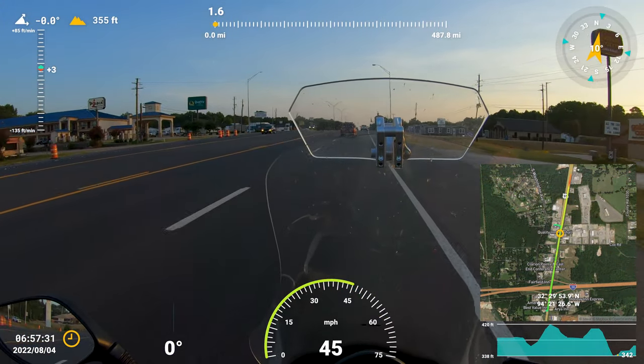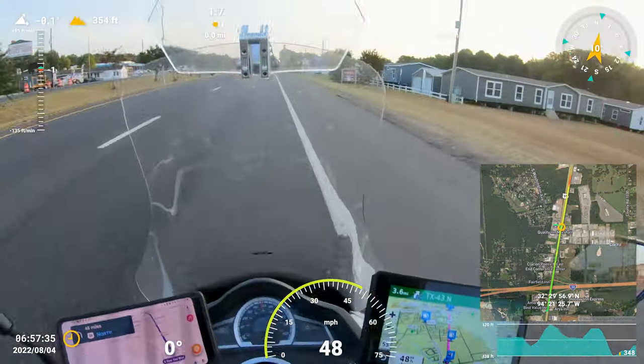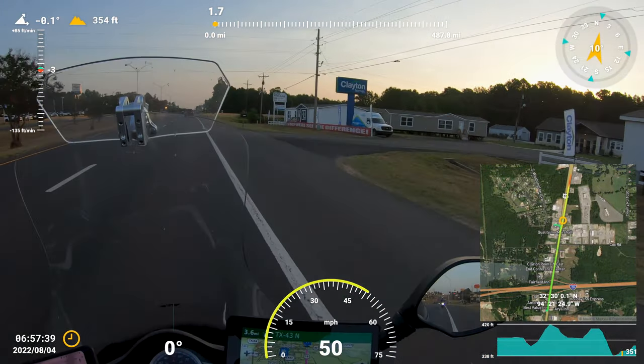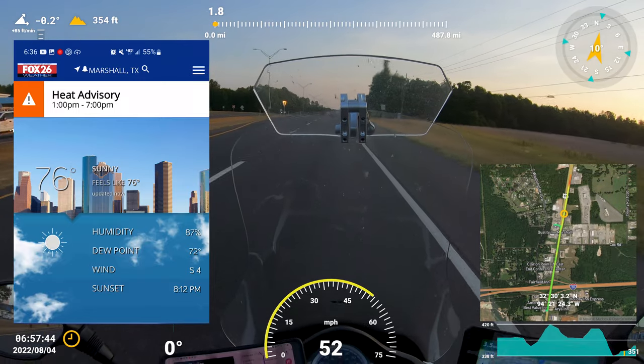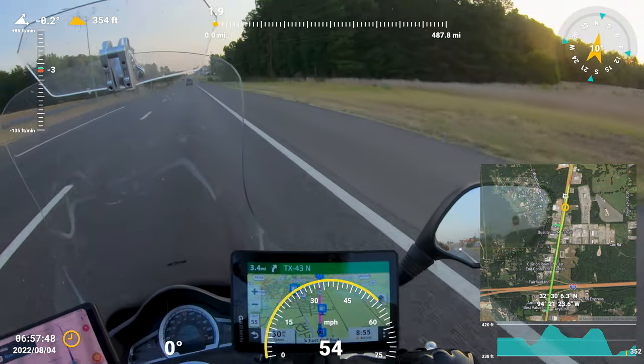Anyway, temperature's nice this morning. It's about 76, some mid-70s. Very humid. We walked outside and everything started sweating and condensing right away. But apparently there's a heat advisory today. We are going to be riding in some real hot weather. But as long as we're moving, it's not too bad.